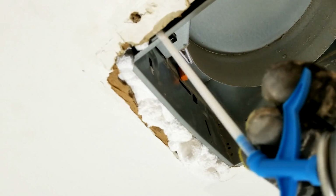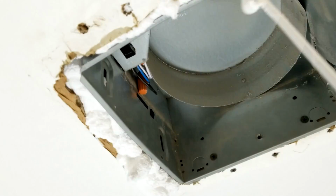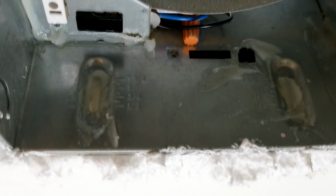I'm going to come and get all these little nooks and crannies up in here too. And we're still going to caulk too, just to make sure we get everything covered. Okay, so here you can see we've put caulk in a lot of the holes and in some of the corners up there.